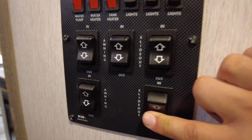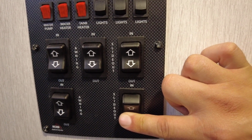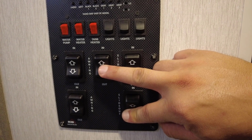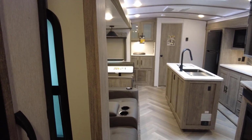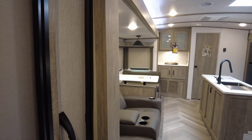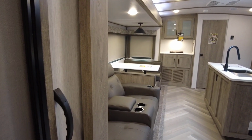So the only thing I don't really like about this one in particular is it just says slide out, in and out, and you just got to kind of press it. So this one right here is for that kitchen slide. This one right here is for the dining slide. Rack and pinion style as well. At the fullest extent, you'll hear kind of that drum roll. There you go, and it's open.